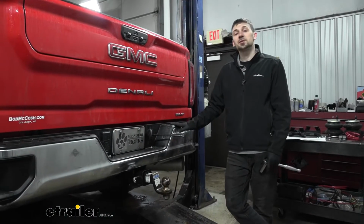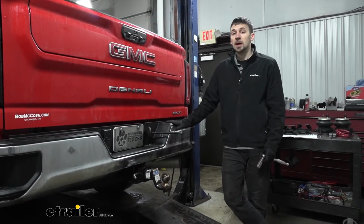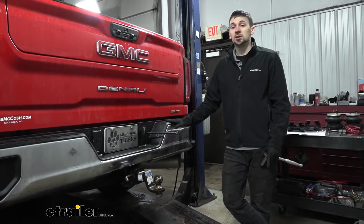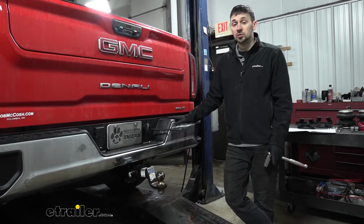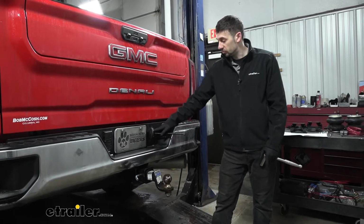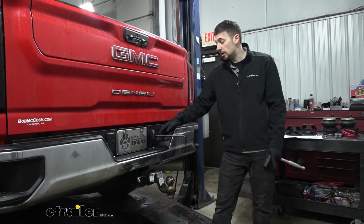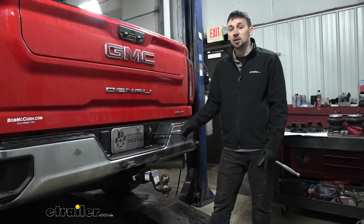Before we begin our installation today, we're going to go ahead and remove the spare tire from the vehicle. However, keep in mind, this is not required of you. We're just doing this to give you a better view of what we're doing under the vehicle. If you would like to do this yourself to give you more room to work, you can remove the spare tire by first removing the lock core, which is going to be the key or the emergency key on your key fob, and then getting the spare tire removal tool, which is located under the back seat of the vehicle.